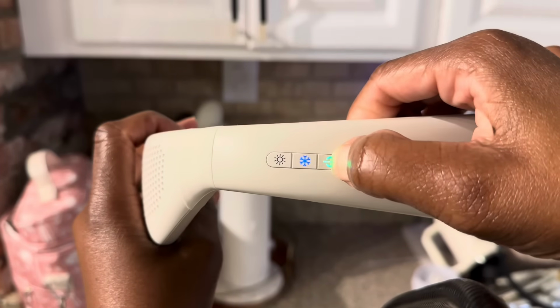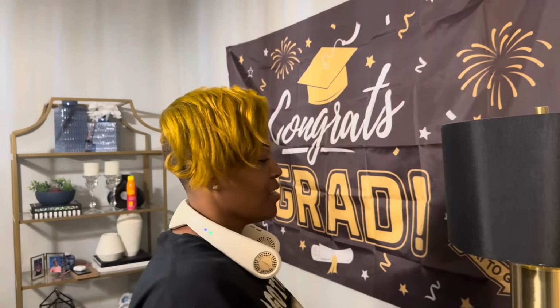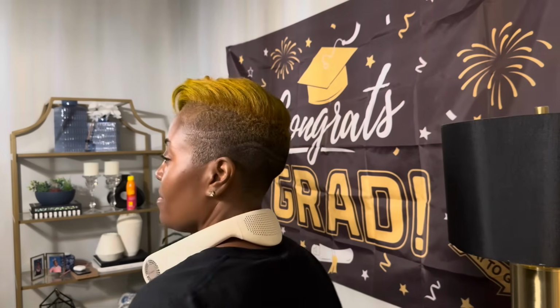Okay, Coolify is powered by the industry-leading Coolology system. A neck-mounted air conditioner and a neck fan are fundamentally different. A neck fan is essentially like a handheld fan. It only blows air, but wearing the Coolify is like a can of ice-cold cola directly touching your skin, with the airflow helping to cool you down. Now, the difference is in the cooling plates, that lies in the ability to actively lower your temperature.